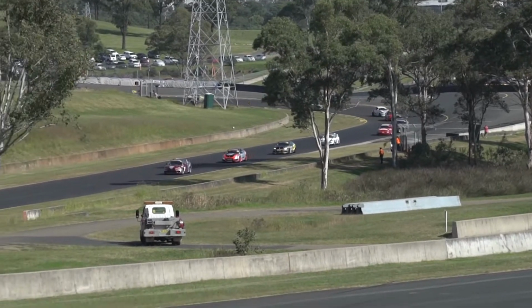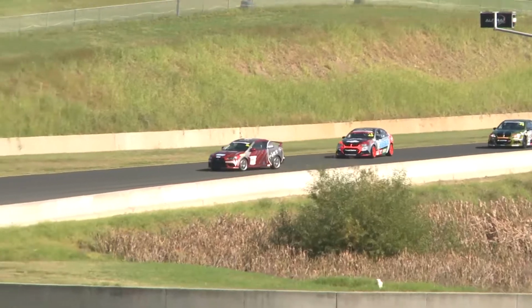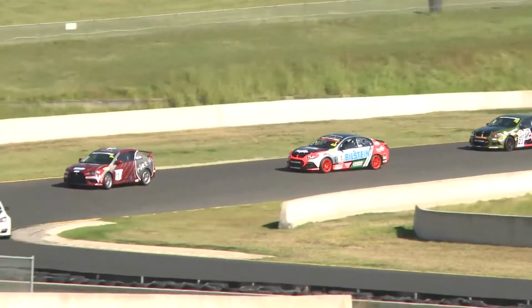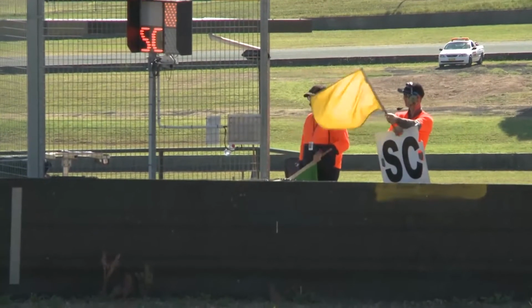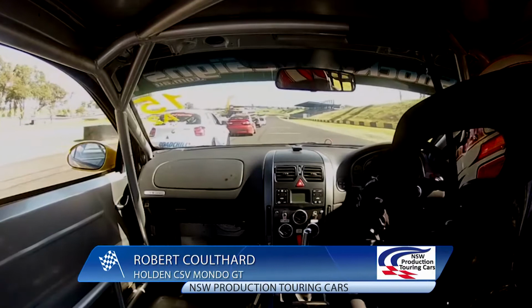Paul Loiacano leads this field under safety car. Matty Holt in second. Mark Kane third. Barry Graham has slipped out of the top 5 there because Stephen Thompson's got up in front of him. So too Trevor Simmons and Rodney Thorpe and Dylan Thomas. So Dylan Thomas already up inside the top 10 there as we get ready to go back racing.